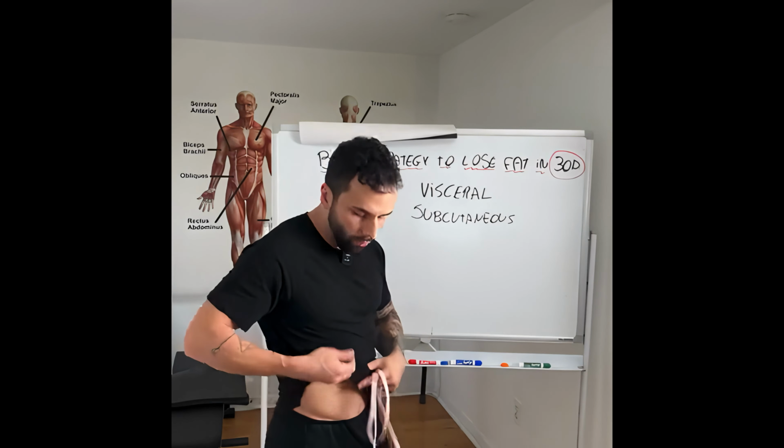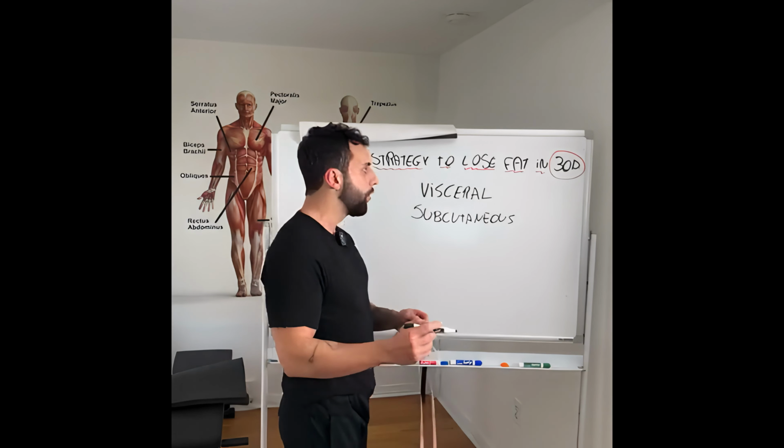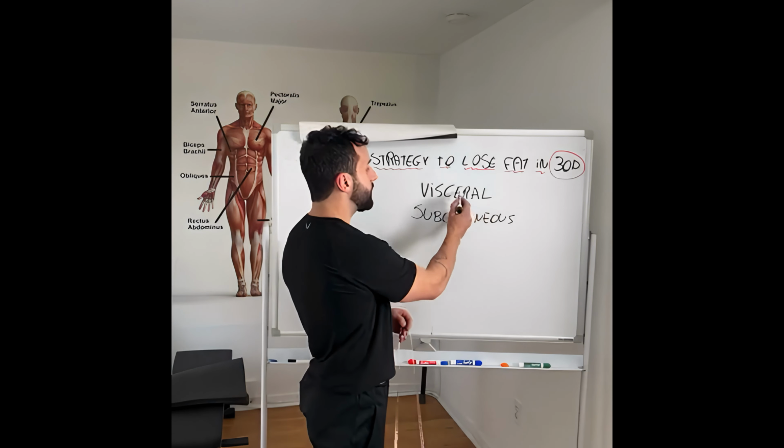If you're a guy and you measure your waist and it's over 40 inches, you have more than you're supposed to have. If you're a girl and you have more than 34 inches, you have more than you're supposed to have. The first thing you need to identify is if you have this one more, because the other one, everyone has. Some people have more or less. It will appear on your body. You can look more or less toned according to the amount of subcutaneous fat that you have.